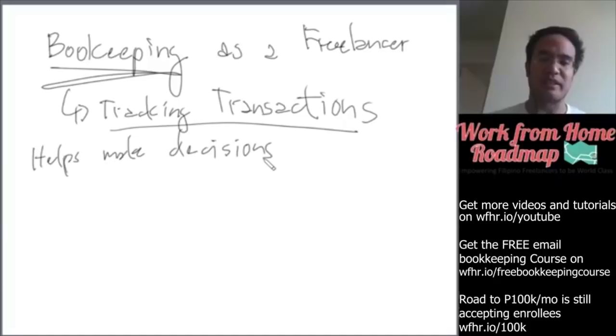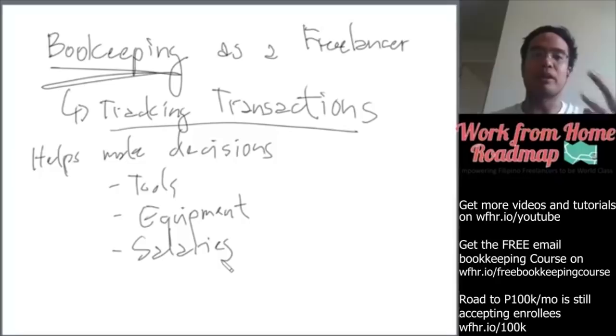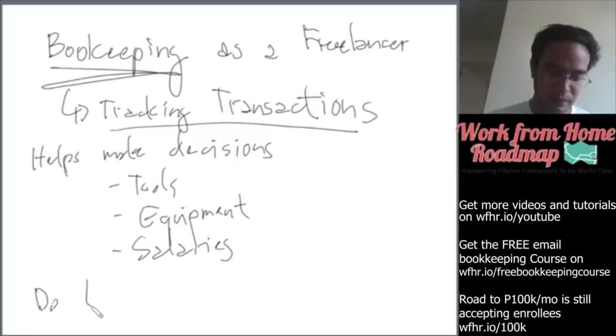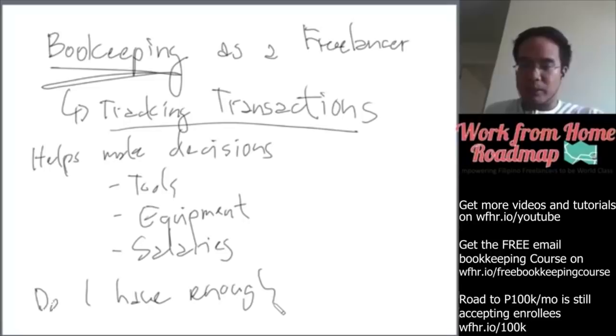As freelancers, we make money. A lot of times we spend money. We spend money on different things like tools, on equipment. Like I bought a new computer. That's equipment. And sometimes if we have agencies, we spend on salaries as well. And if we're not doing proper bookkeeping, we can't answer certain questions like, do I have enough money to hire or to buy something? So bookkeeping helps us answer these questions.